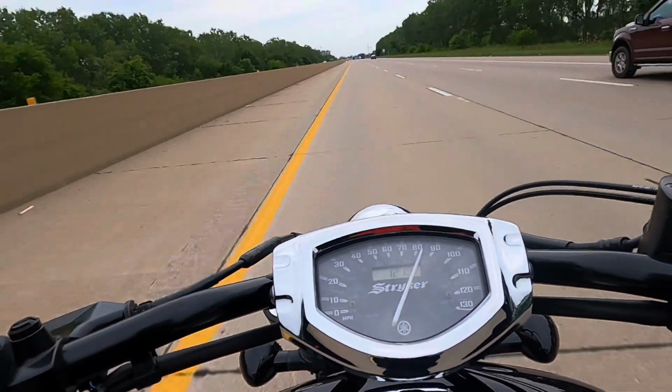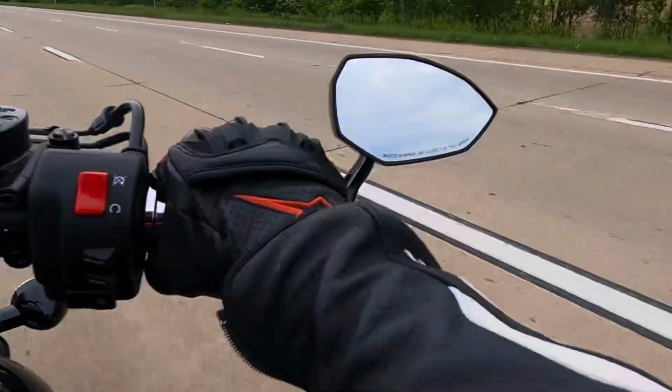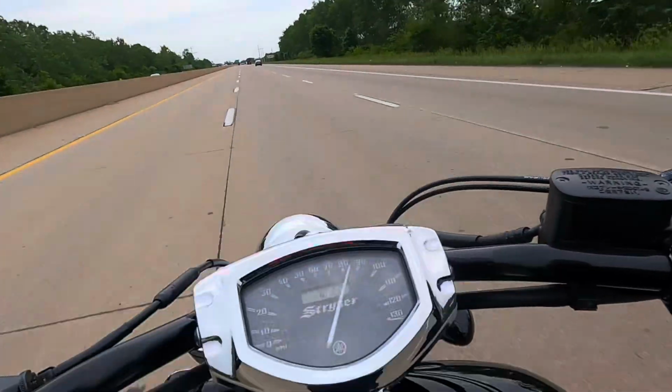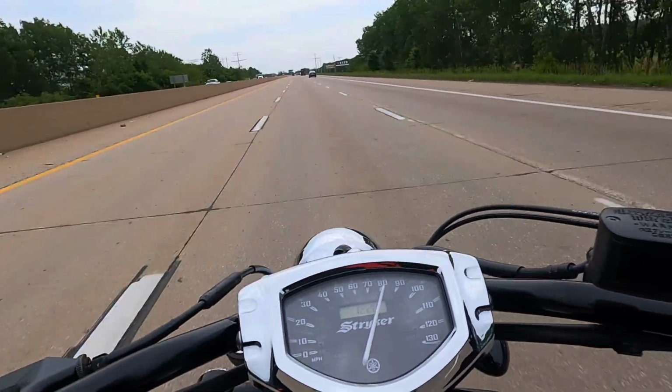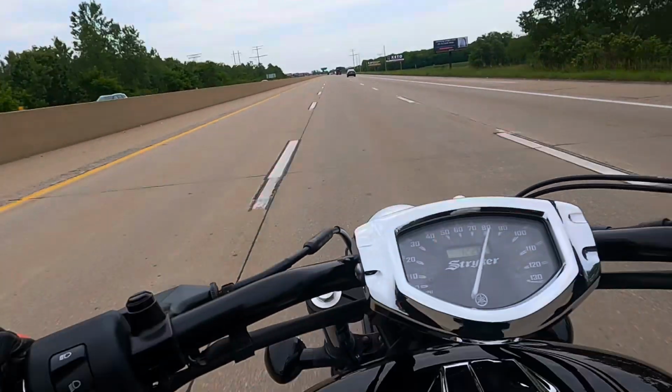I just passed a tractor trailer, a little over 80, and this bike, of course, not moving at all. Might consider a small windscreen for the cold. You know, I'm a winter rider. This is my 18th motorcycle, and I'm not sorry. I'm not sorry at all.